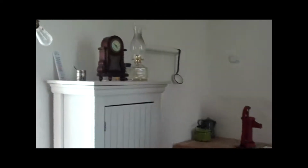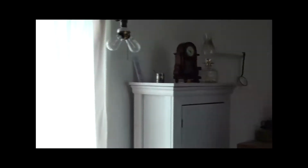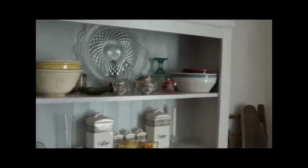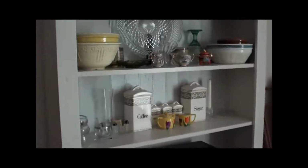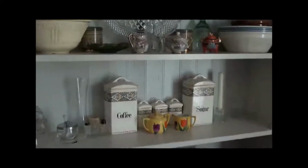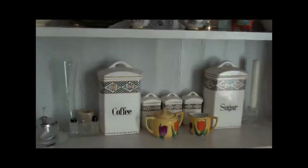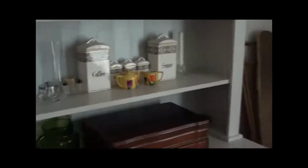Everything in this lighthouse, as we've furnished it, is functional. We do serve meals out here. We pump water off this pump if I give it enough primer. The stove works, all the kitchen uses wood and coal. As you can see, as we came in, we had a very ample supply of coal available.